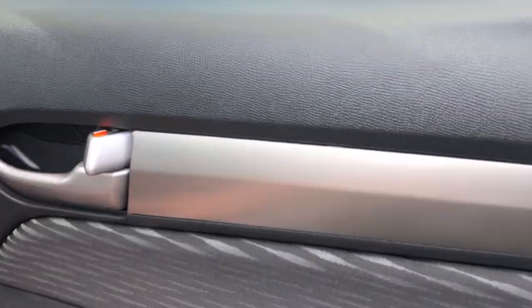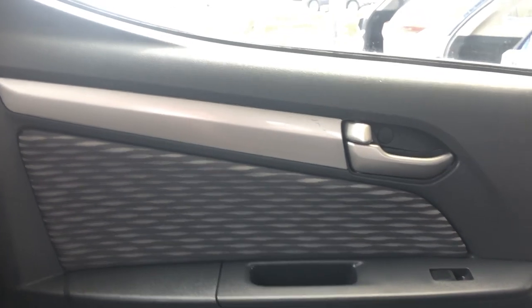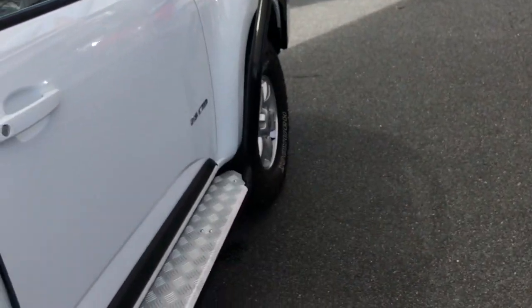Door cards, once again, just brilliant condition. The car's just been really looked after. It's a real good compliment to the previous owners. Just the door card on the other side. There's a little bit of a mark there next to the handle. Nothing too major. Nothing major at all, to be honest with you.